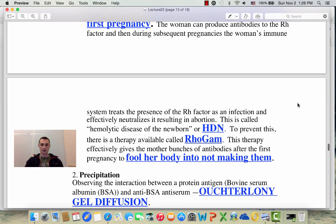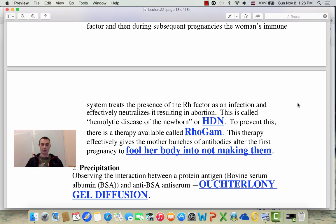To prevent this, there's a therapy called RhoGAM, and basically the doctor gives the pregnant mother a ton of antibodies, and this fools her body into not making her own antibodies. The antibodies given in RhoGAM do not react to the Rh positive child.